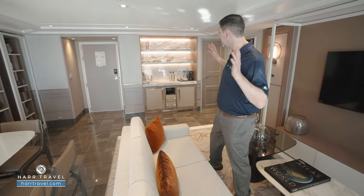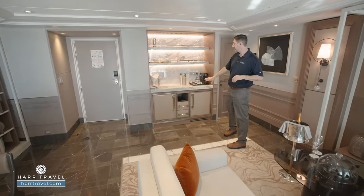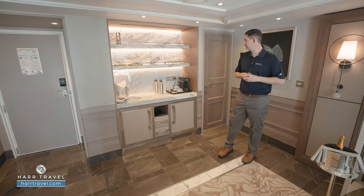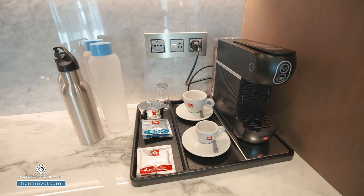Now we've started off in the large living room. You have your butler's pantry over here, fully stocked mini fridge. Of course, they'll stock that to your preferences. You've got your Ely espresso maker. I love that because I start my day at home the same way.